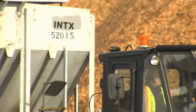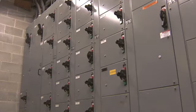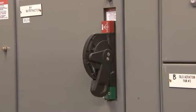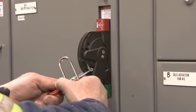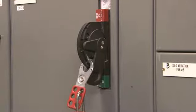If you're planning to do a job that puts you at risk if that piece of equipment were to start up, then you must first lock out that piece of equipment. Locking out prevents it from accidentally starting. If you have any concerns about whether or not a piece of equipment needs to be locked, be sure to discuss it with your foreman.